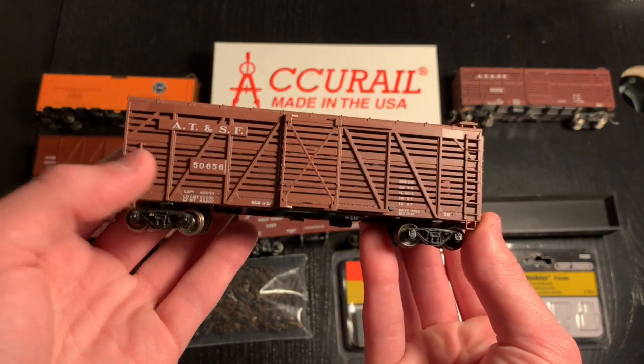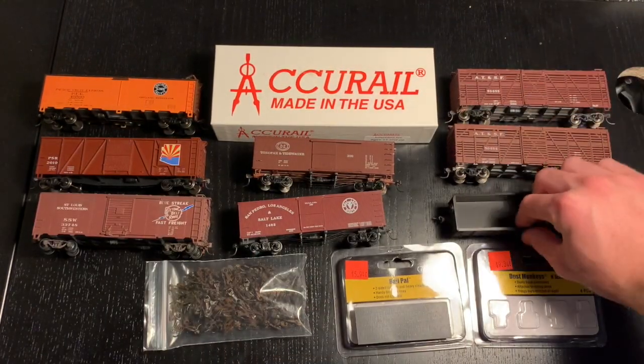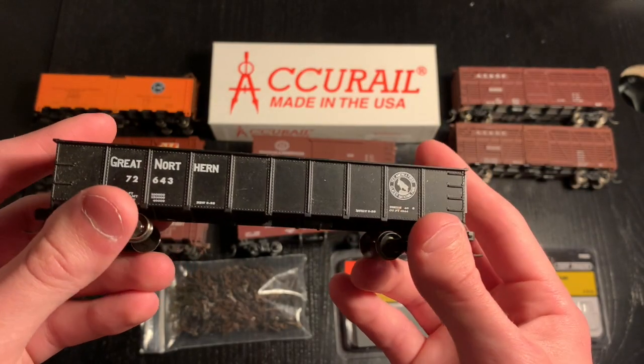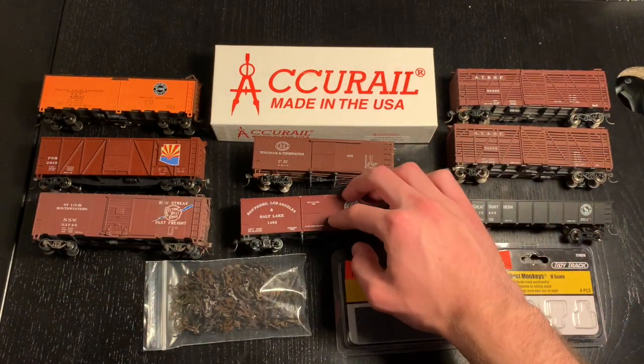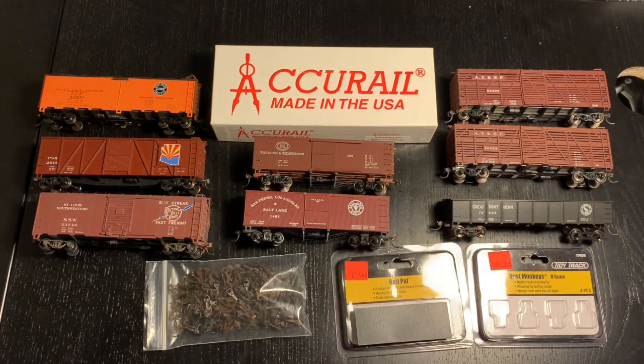Pretty much the same car, just a different number. Great Northern gondola car. All these are like 40-foot cars. These are like 36-foot, just a little bit shorter, I think.